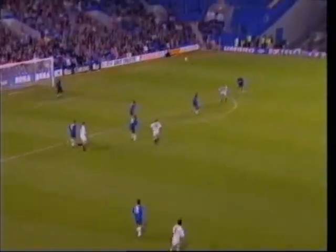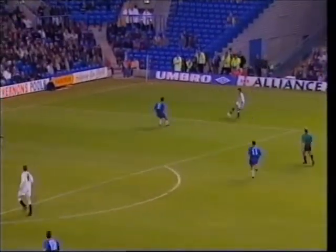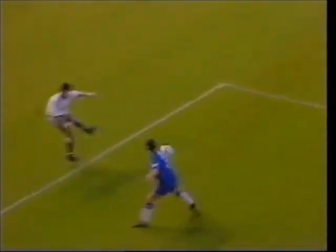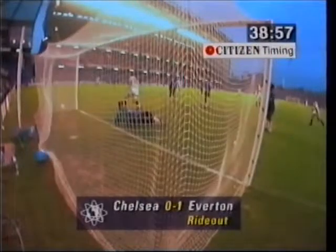This is in by Ablett. Limpar. Oh, and they got him free right out, and he scored. He was virtually unmarked, and Paul Rideout scores for Everton, a goal made by Anders Limpar. The Swedish player bent across him without having to beat Minto, and look at Rideout, there's nobody within a yard, and from the 6-yard line, Karin's got no chance.